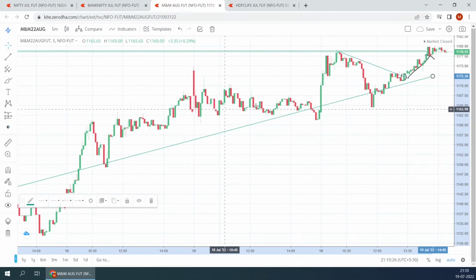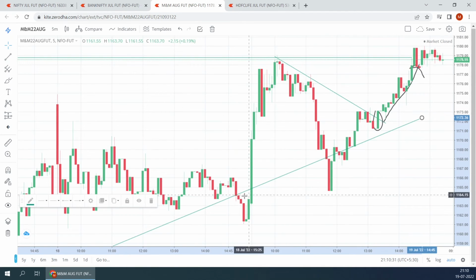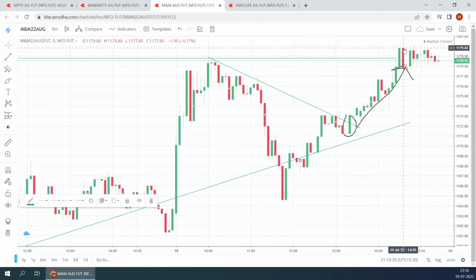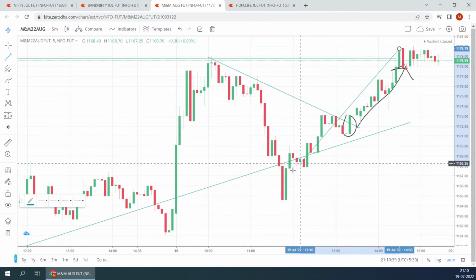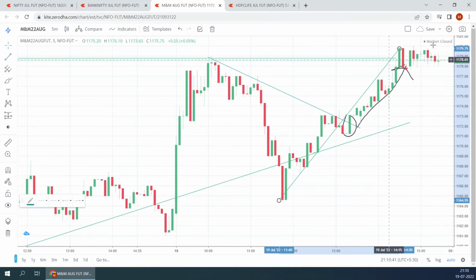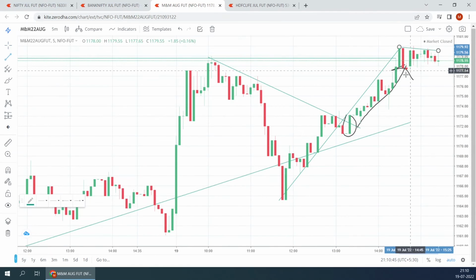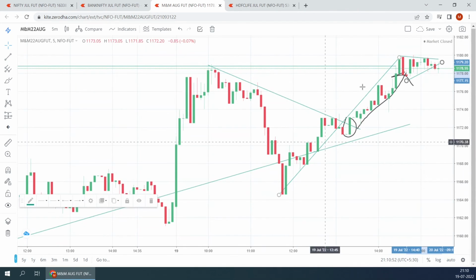See this pattern again. See, this is your flag. Here again you see the same pattern. This is your pole, and this is your flag. So with this pattern, as soon as this breakout is triggered, we can easily expect this much of target.